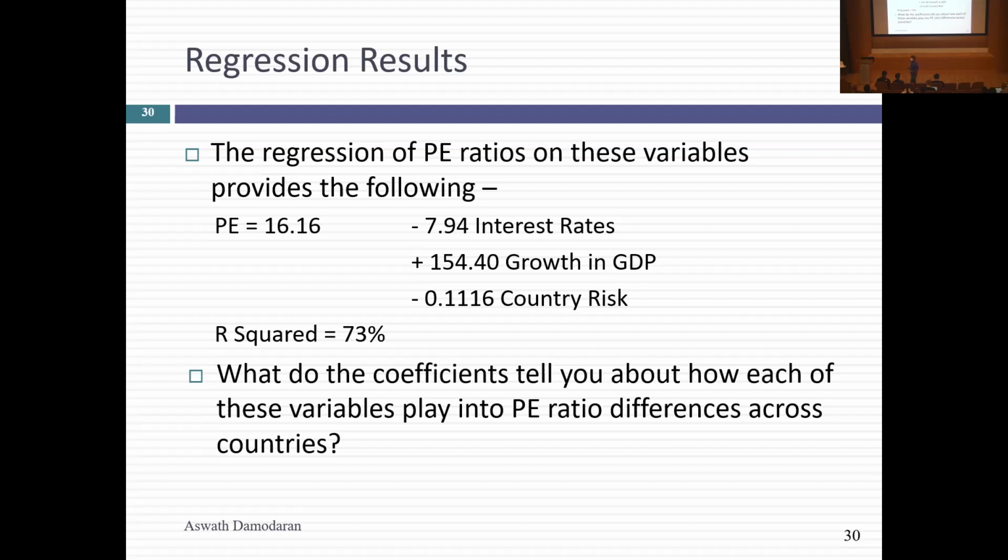You're saying, what do I do with this regression? I'm a portfolio manager. What do I do with this regression? If I took Turkey's interest rates, real growth in GDP and country risk from the previous page and plugged them into this regression, you know what I'm going to get? I'm going to get a predicted PE ratio for Turkey given its risk, given its growth, and given interest rates.